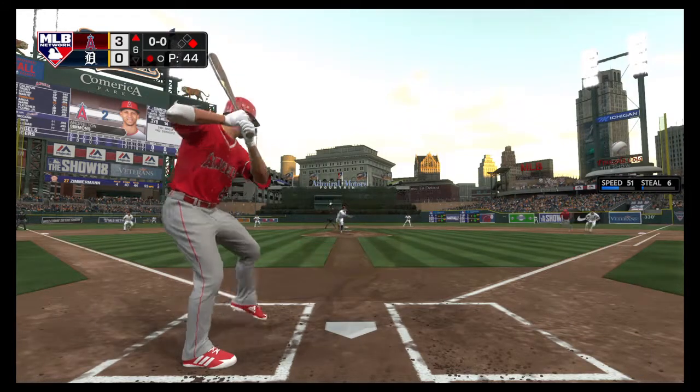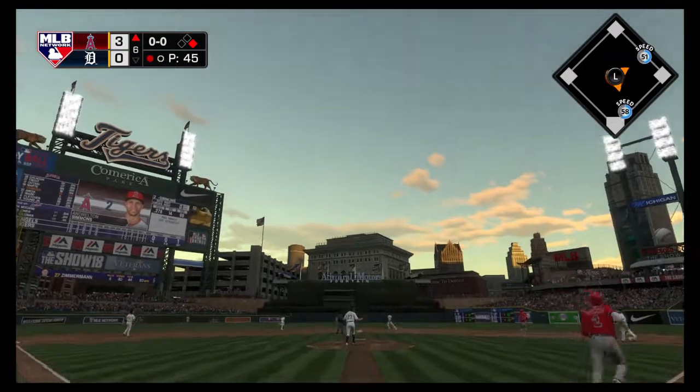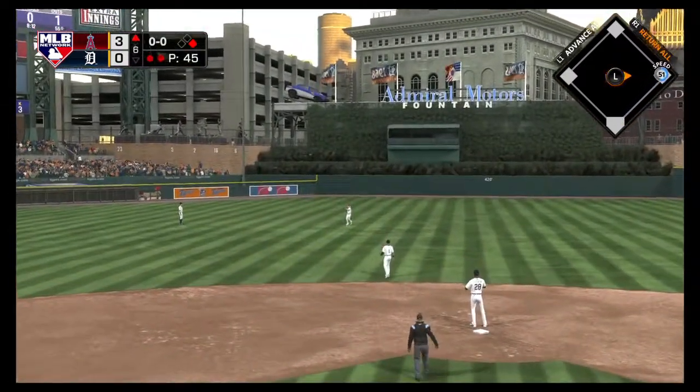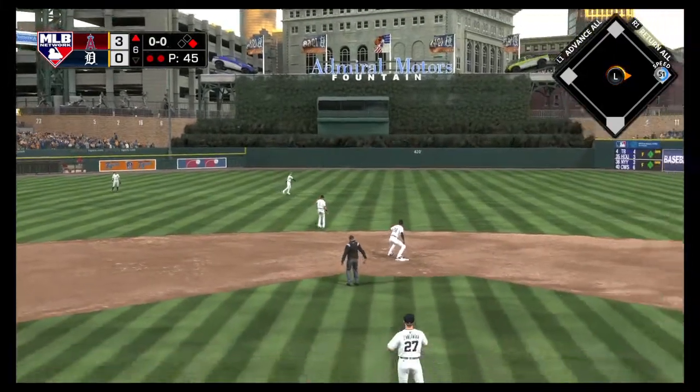In now is Andrelton Simmons, and he'll promptly send it in the air out to center field. Moving under it, Jones. And he makes the catch for the second out.